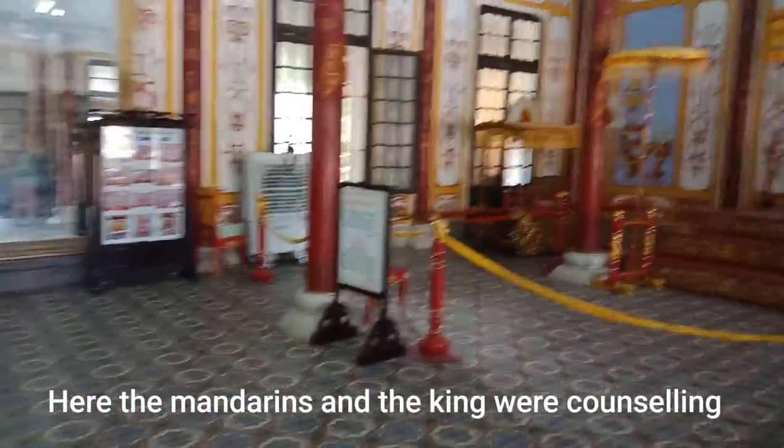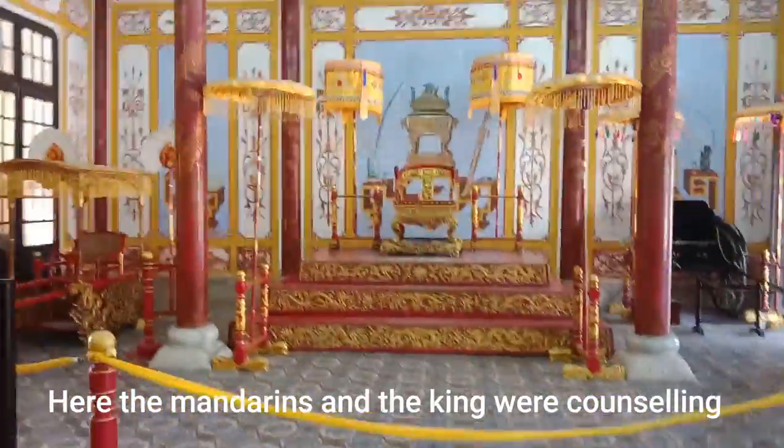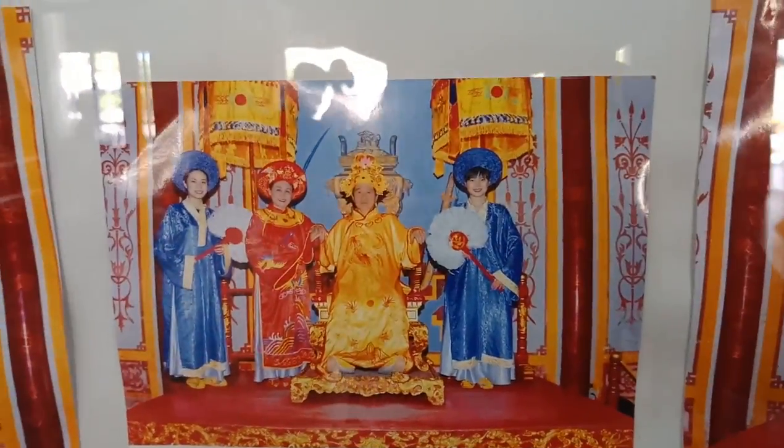Here you can make pictures if you wear emperor clothes. There's a photo series. And then you're allowed to sit on the throne, like these guys, with his family members and concubines. That's not me.